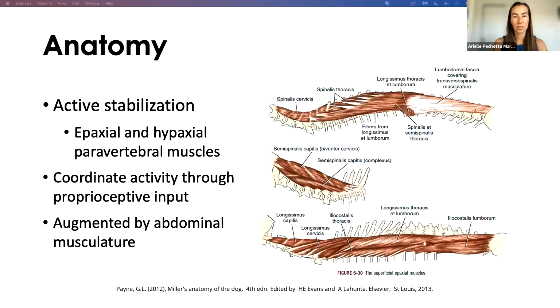And then you have the active stabilization. This is what we're targeting with our exercises. So you have your epaxial and hypaxial paravertebral muscles, and they coordinate activity through that proprioceptive input. And it's augmented by the abdominal musculature.